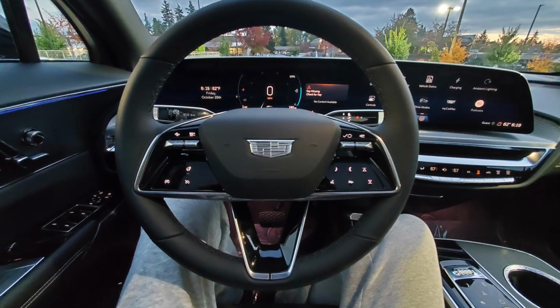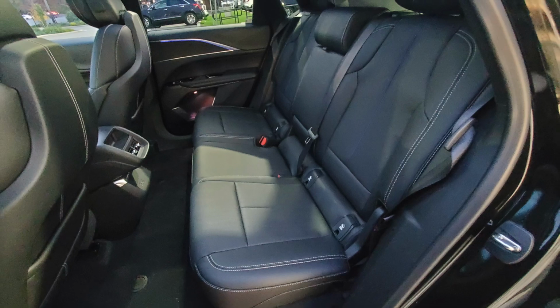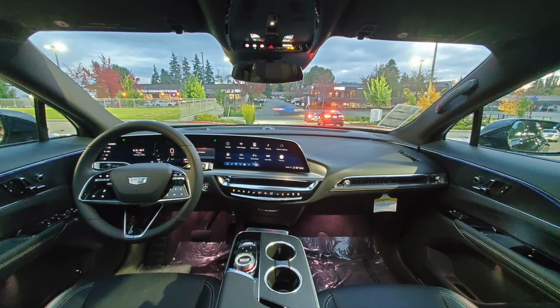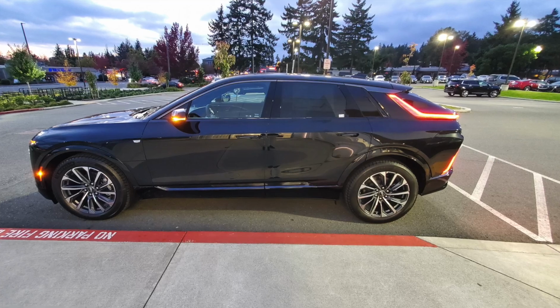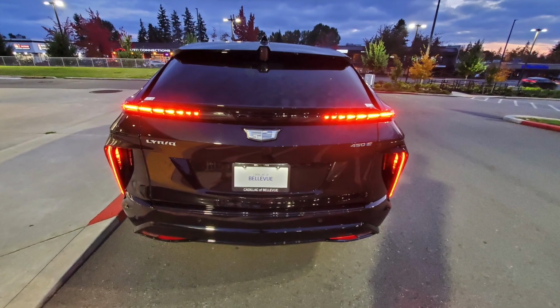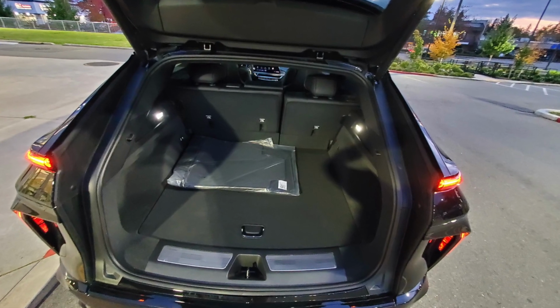And so there you have it. That's the 2023 Cadillac Lyriq. This vehicle is amazing. It's got to be one of the best electric vehicles on the market. It is truly, truly luxurious in here, and it's got some of the best technology features of any vehicle on the market, electric or not. The Lyriq is a truly fabulous vehicle, and I highly consider it if you're in the market for an electric vehicle.